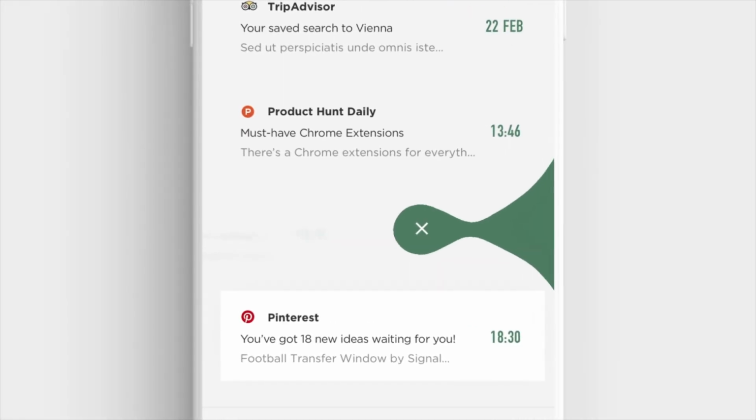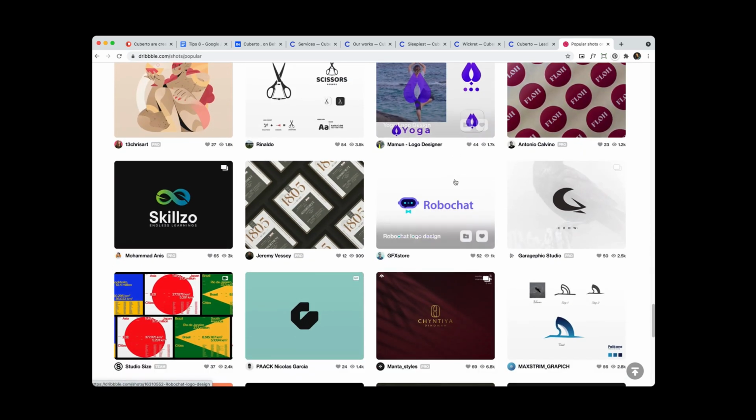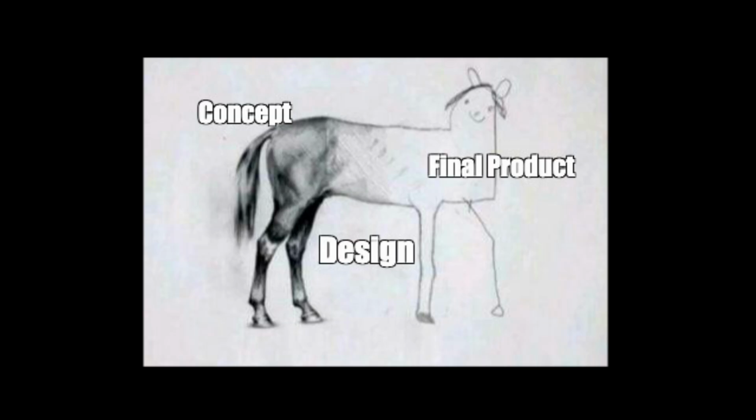For instance, if your entire portfolio is in your Dribbble profile, all this means is that you're capable of creating design concepts. That prompts several questions. How well thought out are these design concepts? Is this designer capable of creating UX? Has this designer participated in projects involving development?